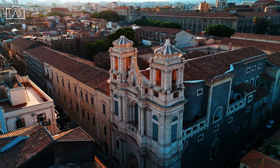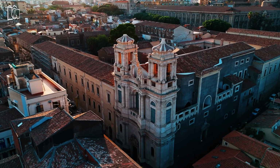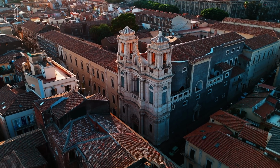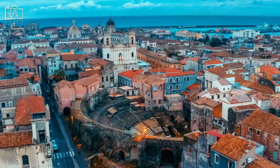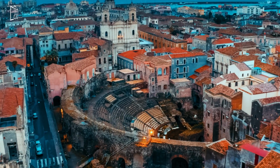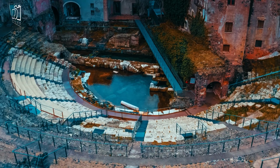Tucked away nearby, the Church of the Holy Trinity stood quietly with its graceful architecture and peaceful vibe. My steps eventually led me to the Ancient Theatre, the ancient Greek-Roman theatre offering panoramic views and echoes of past performances.